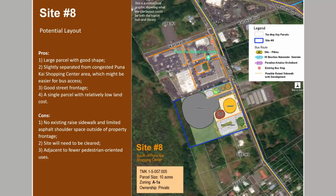And as with the cons, very similar to what I mentioned before. The fact that this one is a little further removed from the Puna area means the pedestrian access isn't as favorable. So once again, the sidewalks and everything would need to be built out to help provide that connectivity.